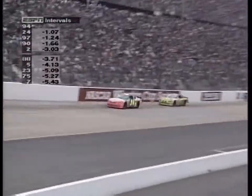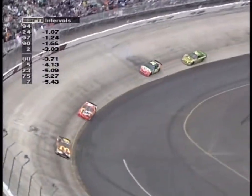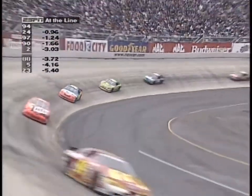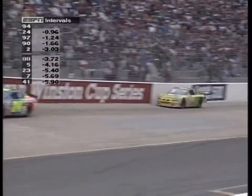Tell you what, I'm impressed with the job Chad Little is doing, Ned. Having a great run in the John Deere Pontiac. A terrific run. As of last night, he was still concerned about wife Donna, who's back in Charlotte, 2 weeks overdue for their first baby.